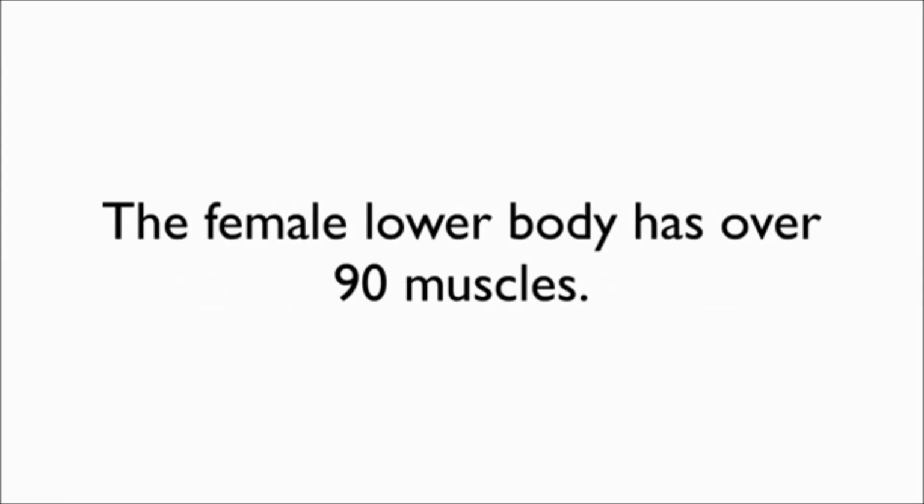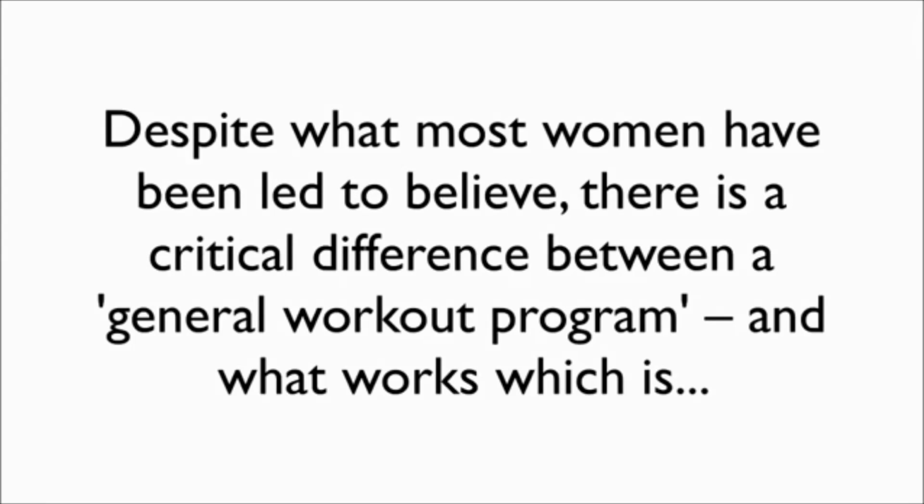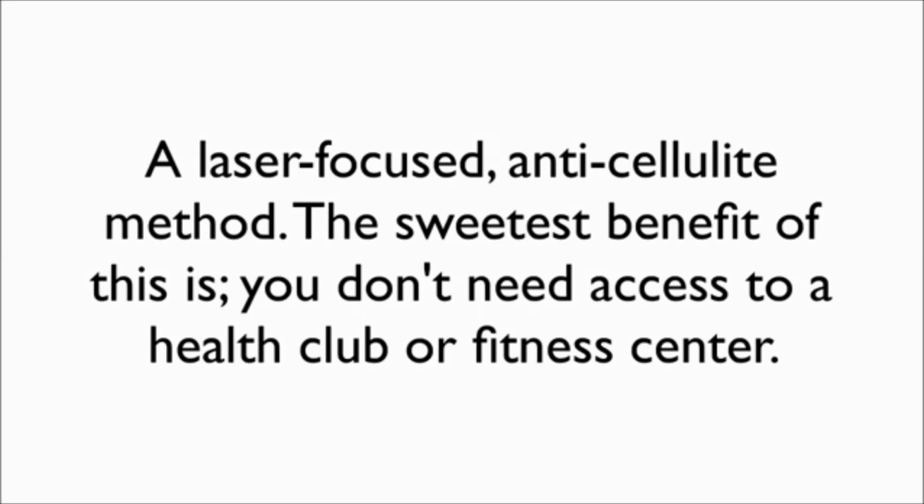You see, the female lower body has over 90 muscles. Picture those 90 muscles beneath your skin surface in your legs, butt, hips, and thigh zones. That's where the magic happens in regards to true targeting of mushy dimples and saggy shadows in the trouble spots and problem areas. Now, despite what most women have been led to believe, there is a very critical difference between a general workout program and a laser-focused anti-cellulite method. The sweetest benefit of this is you don't need access to a health club or a fitness center.